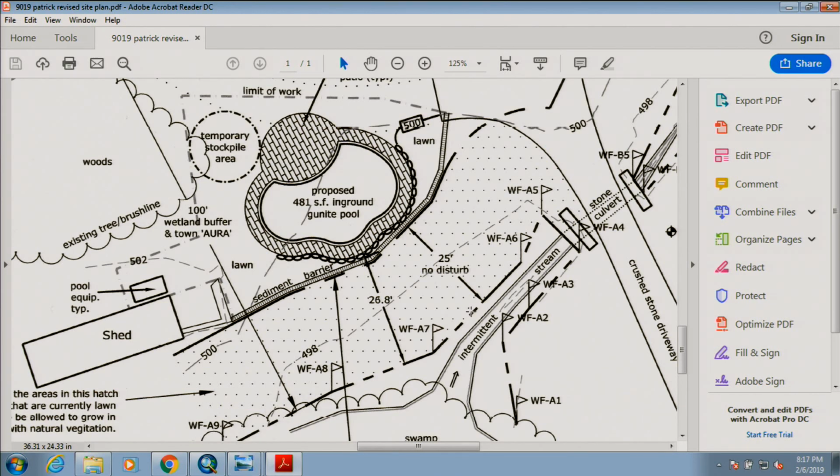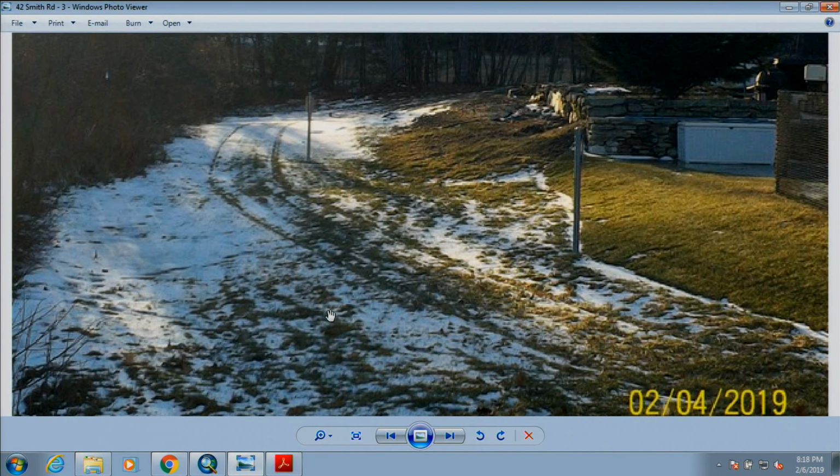they said, okay, what we'll do is we'll create a 25-foot no disturb zone. It'll let that grass grow in and revert to nature, at the same time keep all of the invasive species out. And they're also required to put up the buffer zone signage, which they did. They put up the signage. You can see the sign, there's one here, there's more.